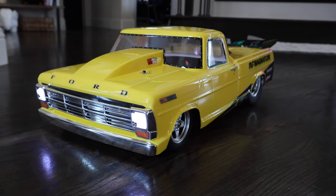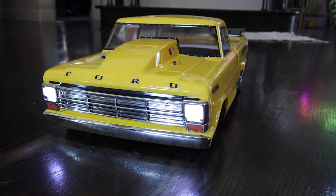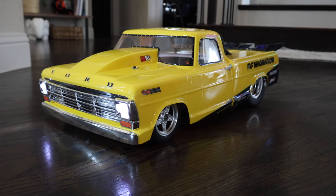I wanted to take a shot of it inside so you guys can see the headlights. The headlights are super sweet. They're like a hyper white. Holy smokes, the stance. This thing looks amazing.